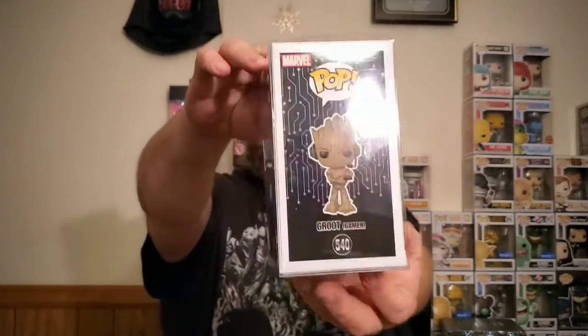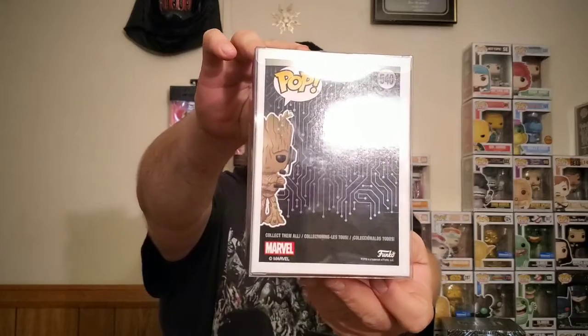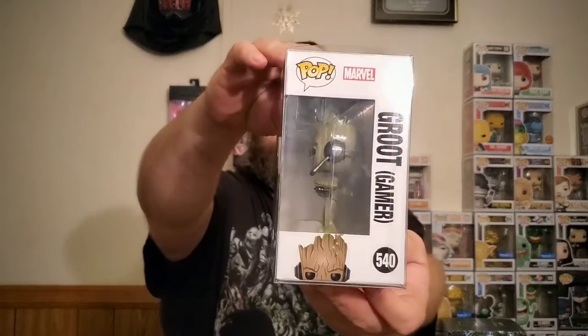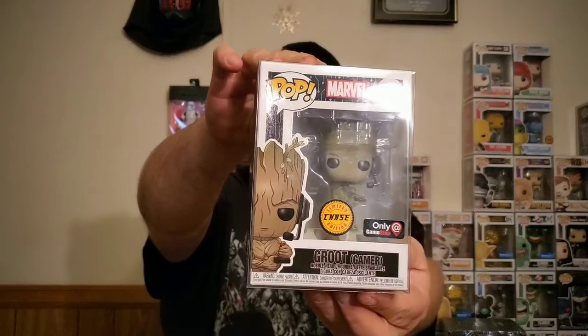So I managed to buy 3 of the Marvel mystery boxes and score 3 chases. However, they all had box damage. So I guess there is the moral. I tried to cheat my way into the 3 chases, and all mine were damaged.